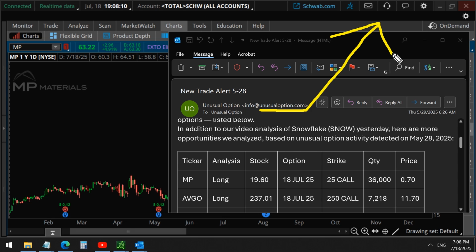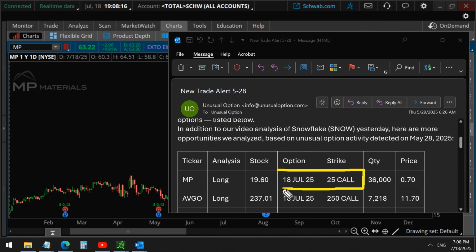And that's exactly what happened here. That's why we entered this trade, specifically the July 18 options at the 25 strike calls, because a wealthy investor bought 36,000 contracts at a price of 70 each.